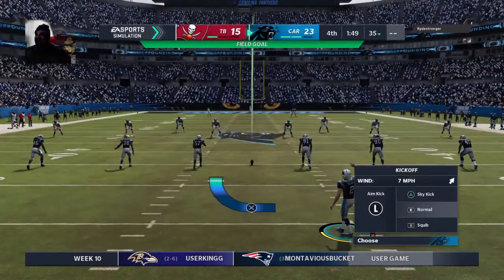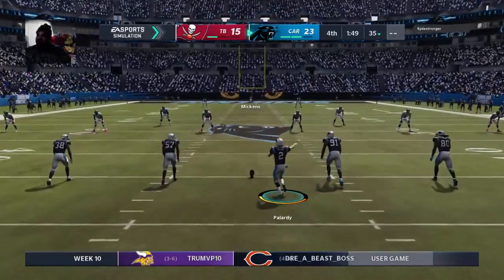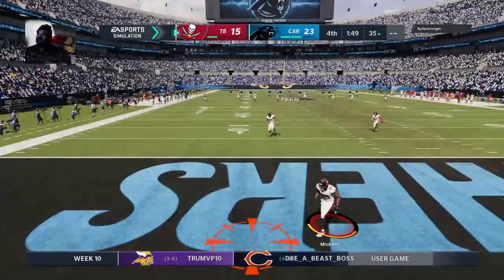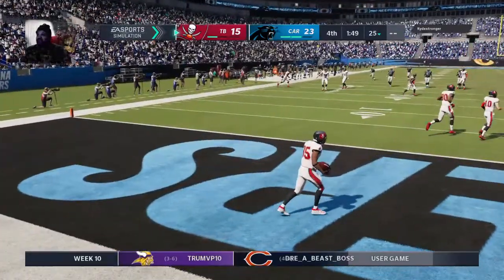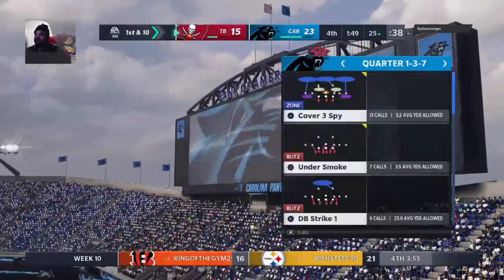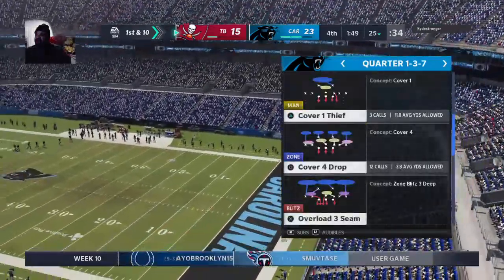From a defensive perspective, though, I think maybe they're saying, hey, we did what we needed to do and kept this a one-score game. Yeah, without a doubt, because they were able to bleed some time off the clock, right? Put themselves in a good position, but it's not out of reach yet. Being able to hold them to a field goal means that they do have a chance to come back and win this game.